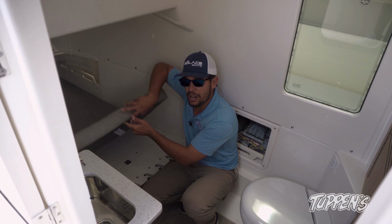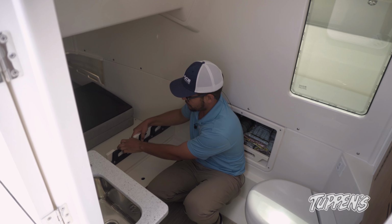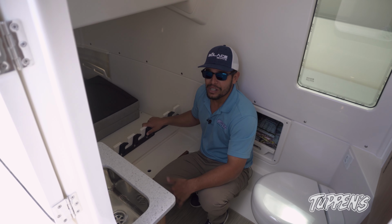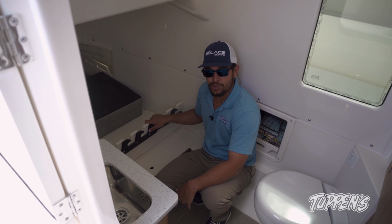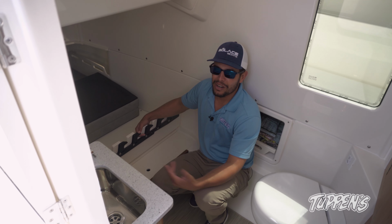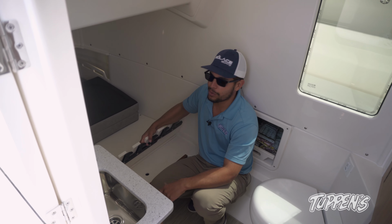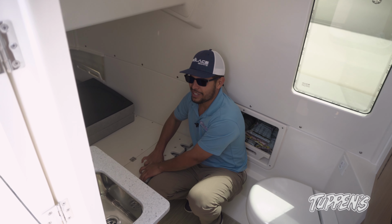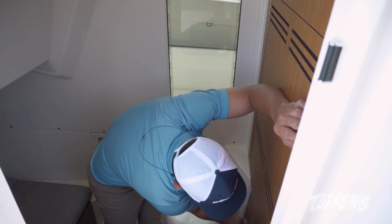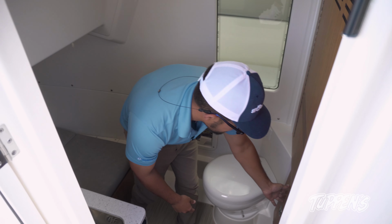I'll show you now the rod storage underneath. Flip the bed up. Just flip this up here. Now I can store 8 fishing poles in here. That's pretty cool. How many 32-foot center consoles can do that? That's really nice if you keep your boat at a marina. You don't want to have to haul them all the way from your car to your house and back to your boat. Just leave everything on the boat. Nice and secure. Last thing I want to mention is we have storage right here, underneath. That's where I put my flares and my first aid kit.